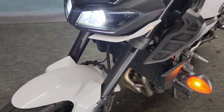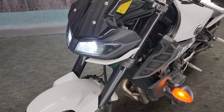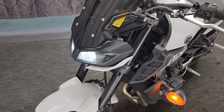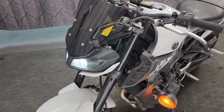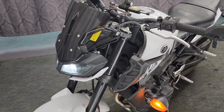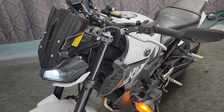If this is something that you're interested in, come by Flip My Cycle today and check out this 2017 Yamaha FZ-09. Like I said, it won't sit on the showroom floor very long. So if you want one, you better come up here and check it out while we still got it.